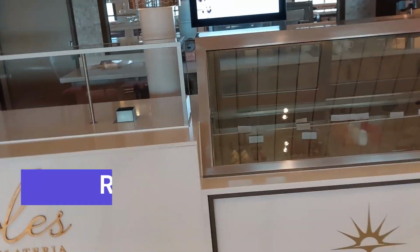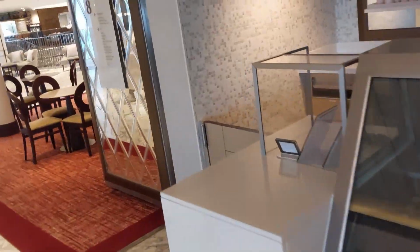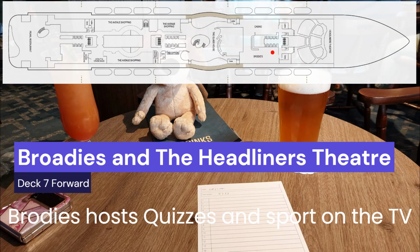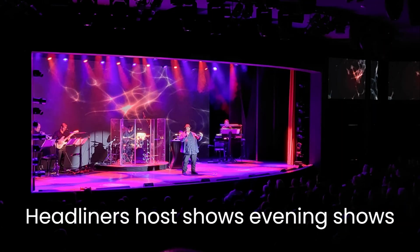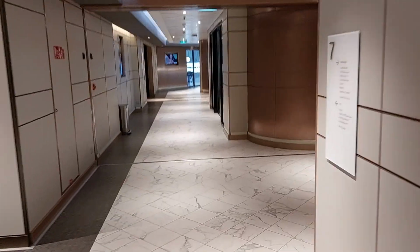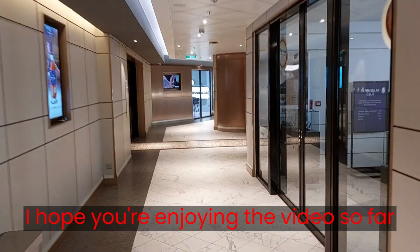Ripples, gelato, so an ice cream bar. I recommend getting yourself an ice cream from here. These are delicious. Promenade shops, buy all your sweets and stuff. They are going to be quite expensive places, typical things to try and bring people in on their sea days. You find on the sea days around here they are really, really busy.